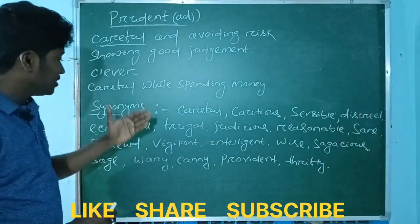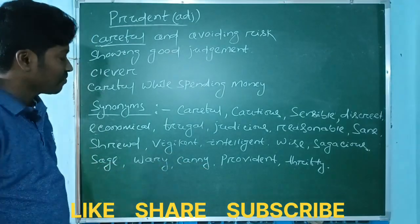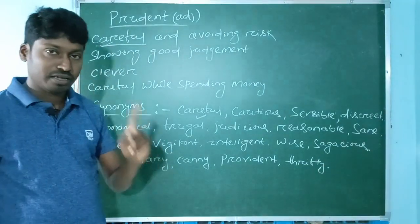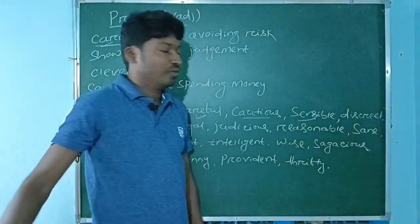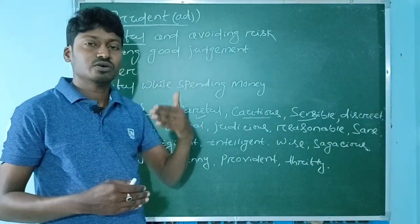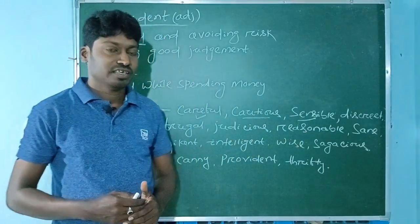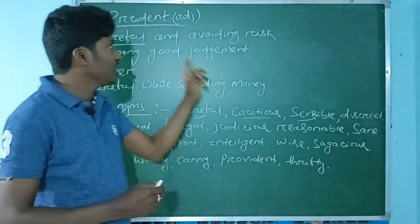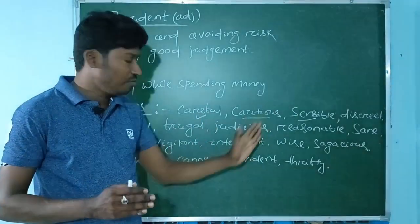Now let's see the synonyms of prudent. First one is careful. This is the most similar word to prudent. Then cautious. Then sensible. What is sensible? Sensible means one who has good sense, who has a good sense and is able to make good judgments, is called a sensible person. These are the synonyms of prudent. These are also adjectives, because prudent is an adjective, so these words also come before the noun.